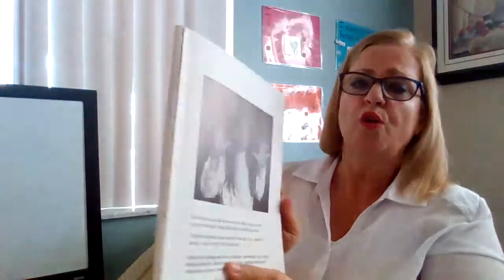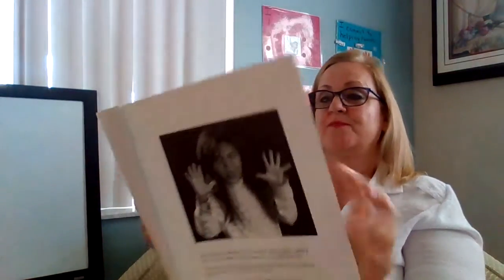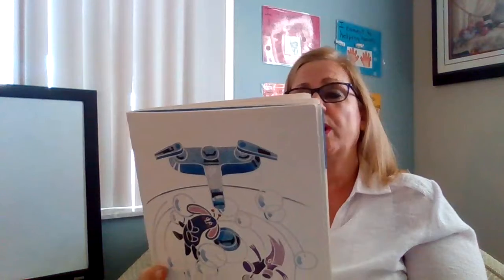Then Rosa's hands were covered with those mean, nasty, dirty, downright disgusting, but invisible germs. Thank goodness Rosa knows what to do, and she knows how to get rid of those germs. You know what to do too. You know how to get rid of those germs. So, before lunch, Rosa washes her hands with lots of soap and water.